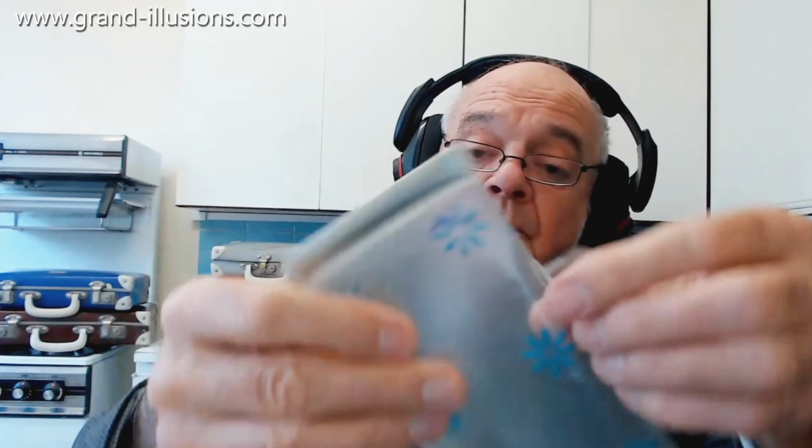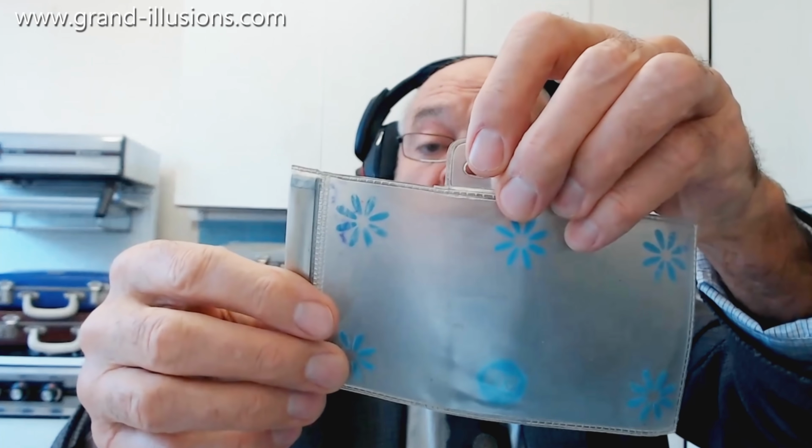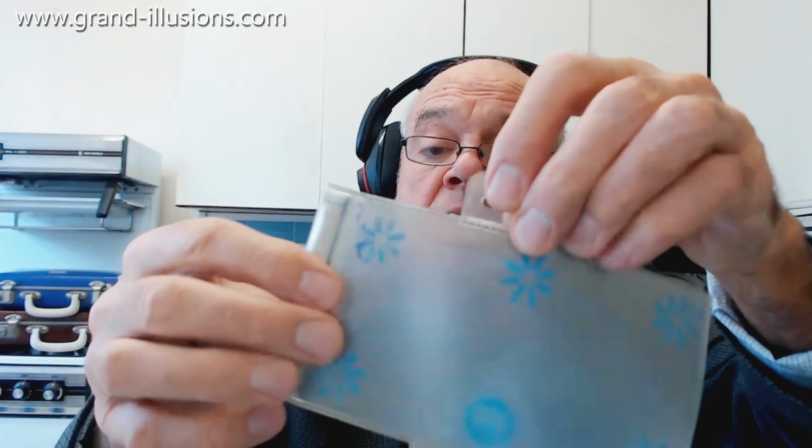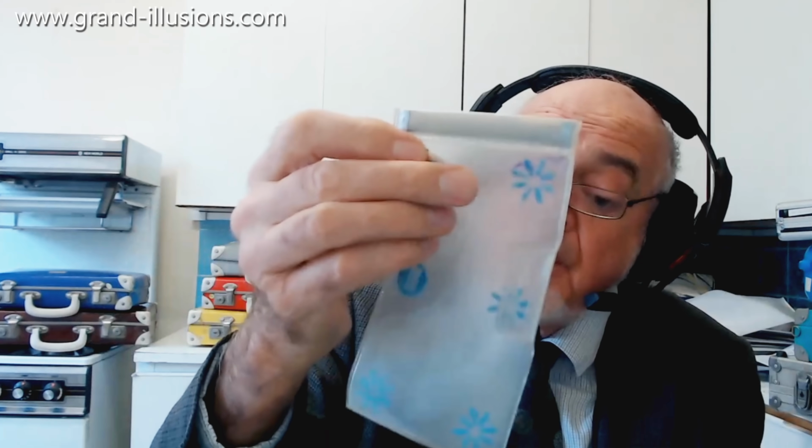It clicks nicely. It's not airtight at all, but it's just a very nice way of containing something. Perhaps you can put your toothbrush and toothpaste or a flannel in there, and it would keep it from wetting things when you're traveling. It's a very unusual form of clip that I've never seen before or since for a bag, and that's why I've got that in there.